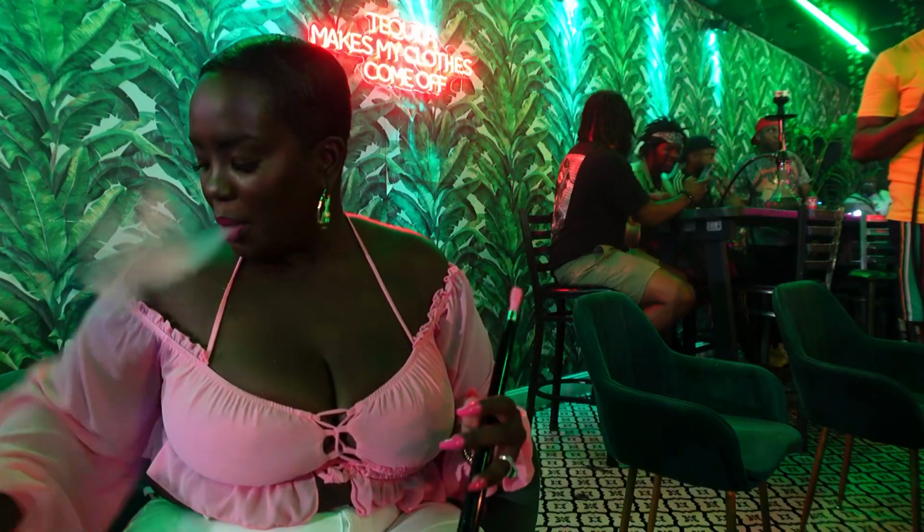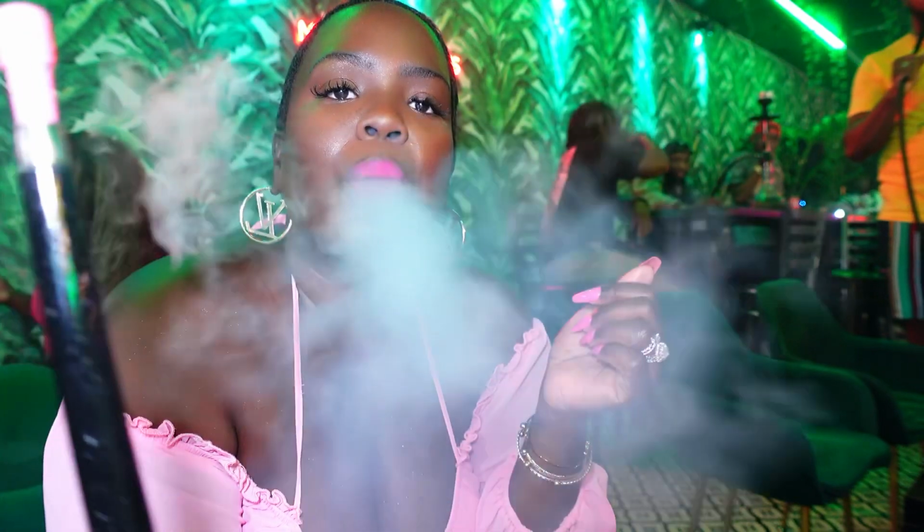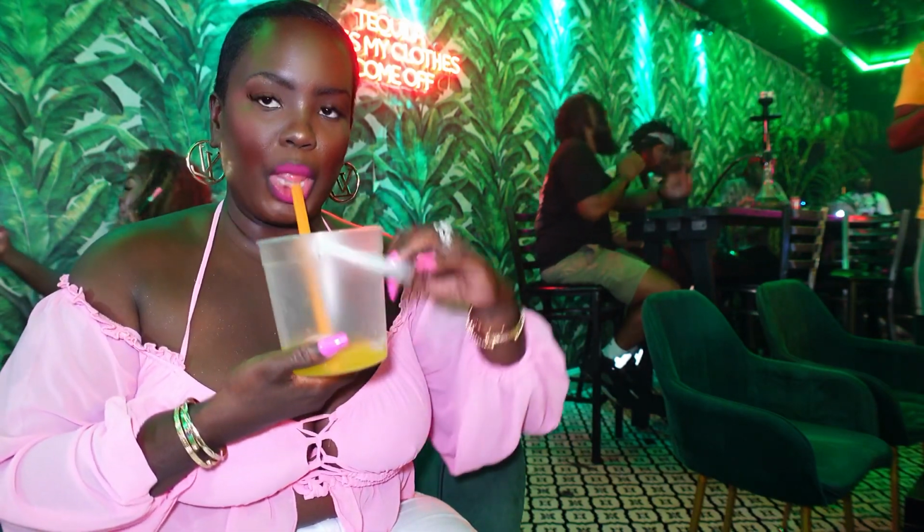I am a hookah girl. You give me a nice hookah and some drink and baby, I will vibe out. Add music on top of it, it's a vibe. This little $15 pitcher lasts me all night. For the 2.5 hours that we were there, it lasts.